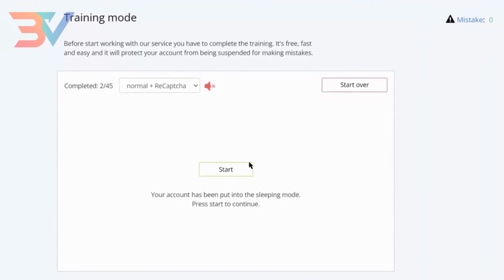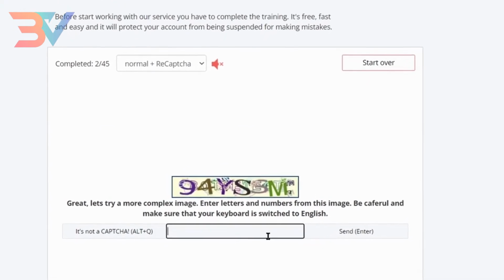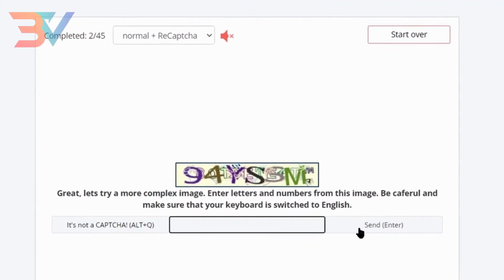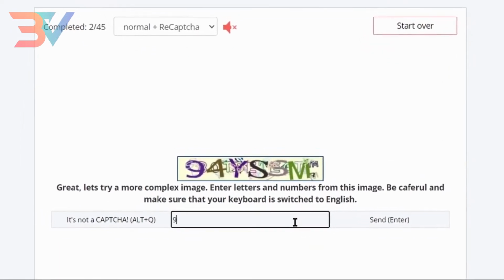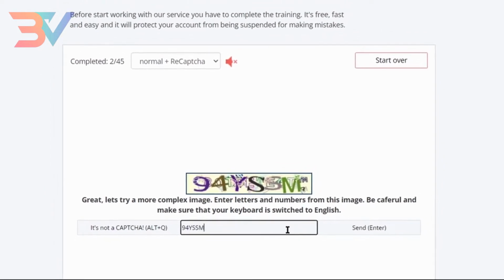To start the training you have to click on the Start button. After that you have to write this captcha in this box under this captcha and then press enter on your keyboard or click on send button right here. Now you have to submit all these captchas and after that you will be provided with the actual work and you can start making real money.